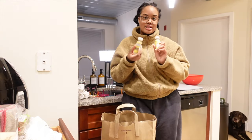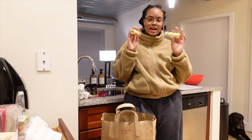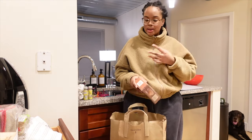I got 2 more ginger shots. I have some in the fridge that I haven't drank yet, but I got 2 more just in case they expire soon. If I need a pick-me-up, they're the best.